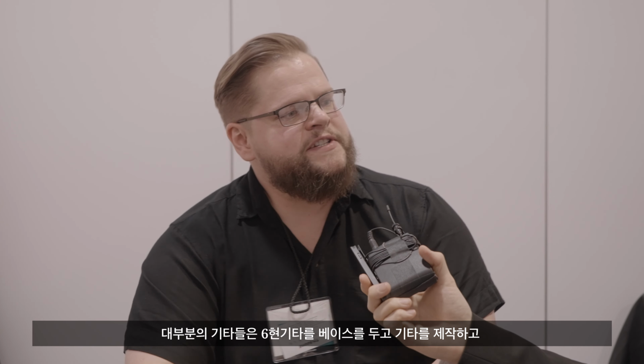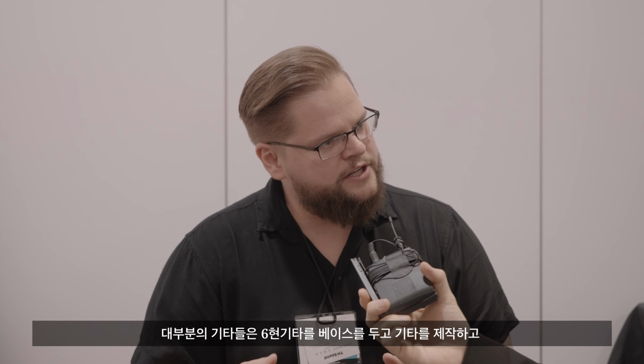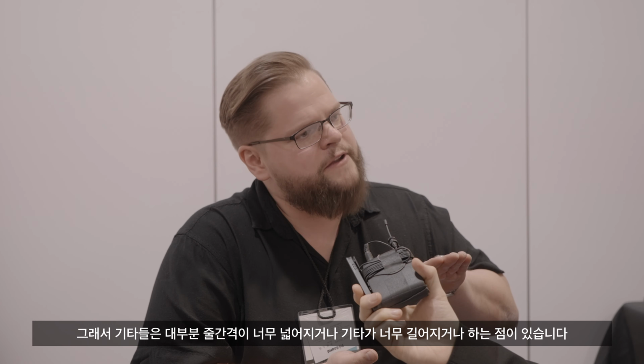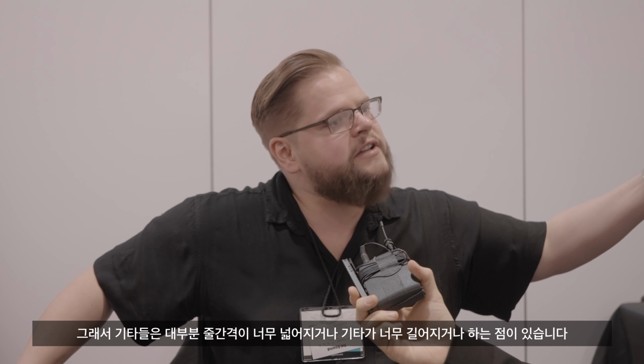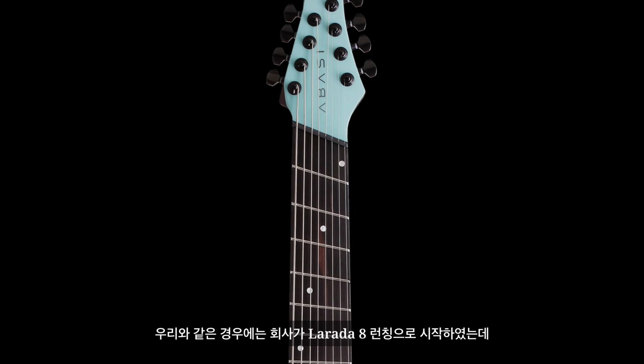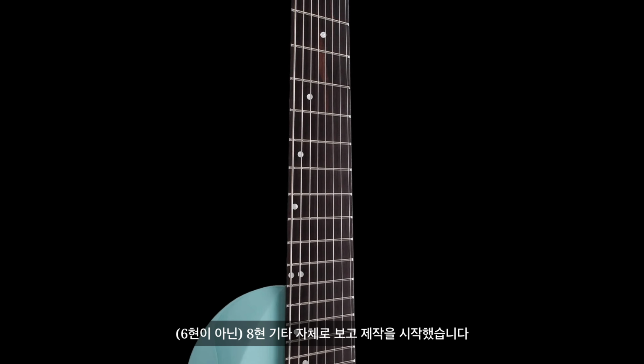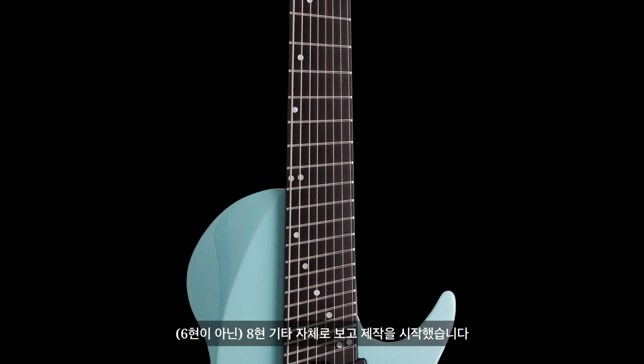Traditionally a lot of guitars are designed with a 6-string in mind, and then you add 1 string, and then you add 1 more string, essentially the same instrument with more strings. But now the surface area, the fingerboard, is much larger, the span of the guitar is much larger. It's not always the most ergonomic or the most comfortable design. With us, the beginning of this company started with the Larada 8, and there are some things that make it unique and a little bit more comfortable, approaching it as its own instrument.